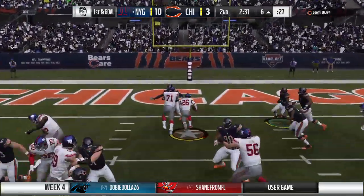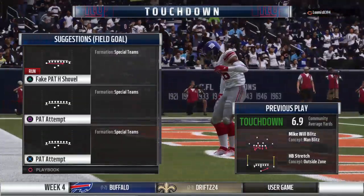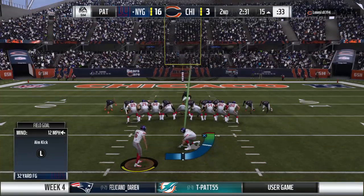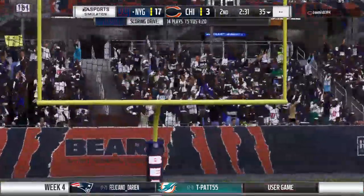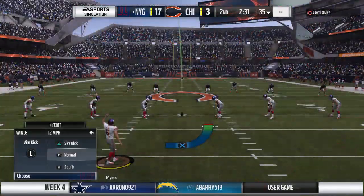They'll try and run for it with Barkley. And he will take it on in for a giant touchdown. Saquon Barkley, his 4th touchdown on the year. And the Giants are able to grow their lead. Myers connects on the PAT. And the lead is now 17-3.